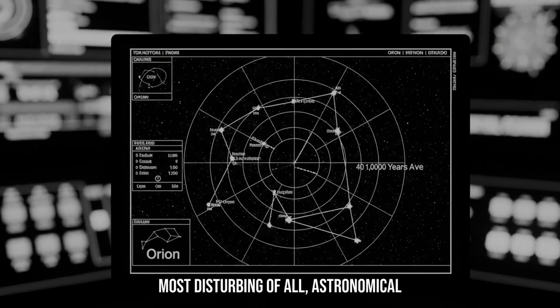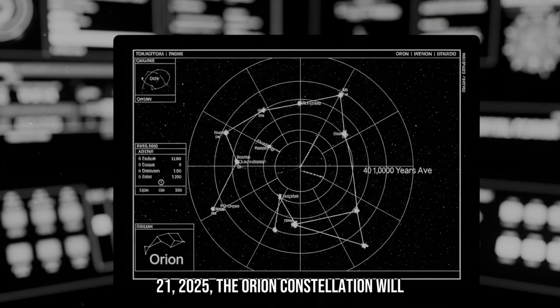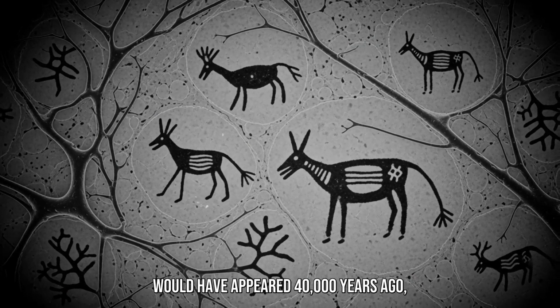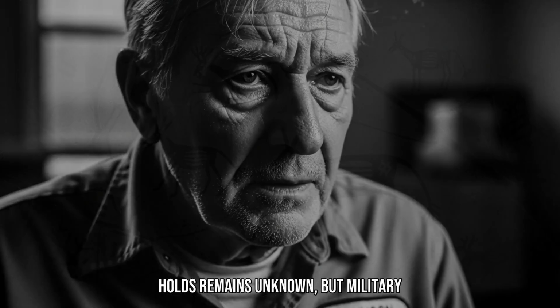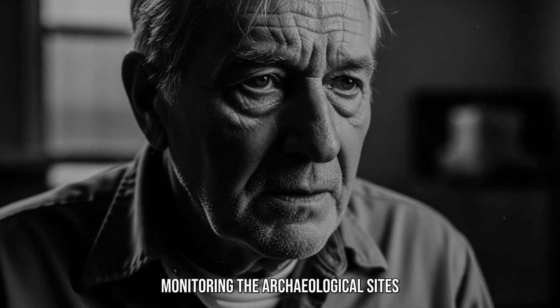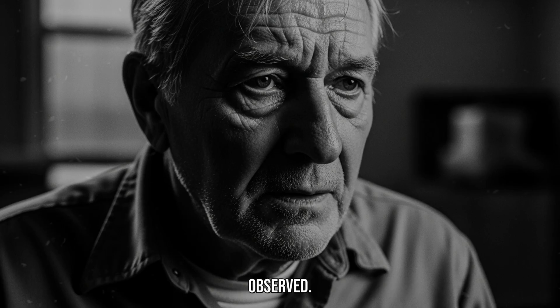Most disturbing of all, astronomical calculations indicate that on December 21, 2025, the Orion constellation will align precisely with its position as it would have appeared 40,000 years ago, the same configuration that Schroeder had recreated with his samples. Whatever significance this alignment holds remains unknown, but military satellites have been tasked with monitoring the archaeological sites where the unusual plant growth has been observed.